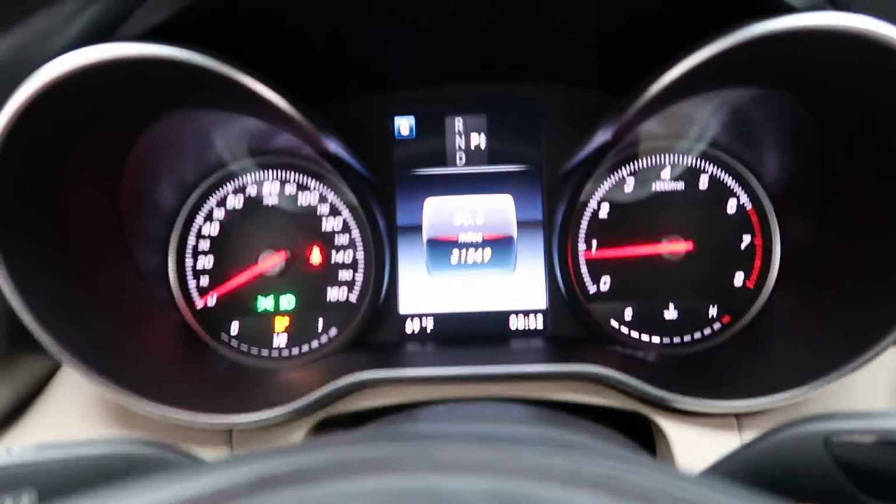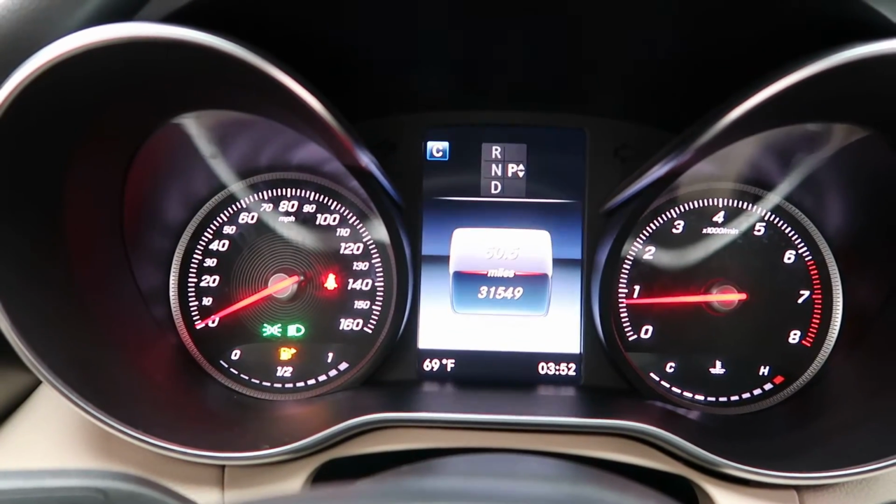This C-Class has 31,549 miles. Carfax and service records available online.